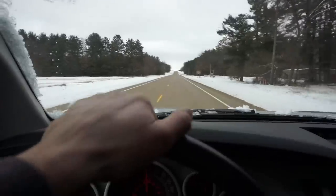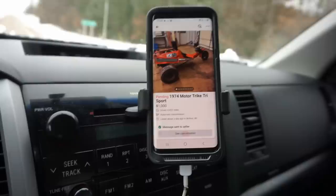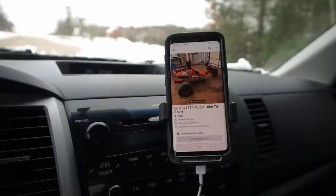All right, we're picking up something cool today. We've got to drive quite a ways to get there, but I think it's going to be worth it. So this is what we're picking up. A 1974 Moto Trike Tri-Sport. It's the 340cc version, street legal, with a title. I think it's pretty sweet.